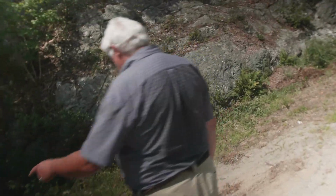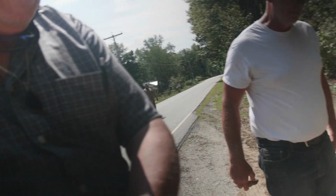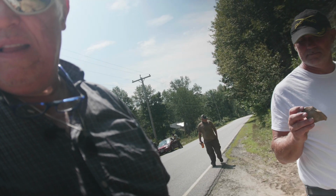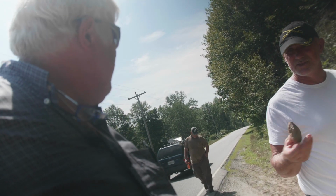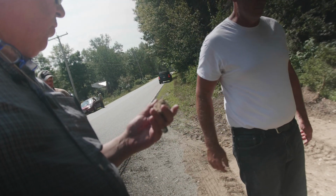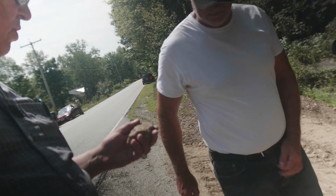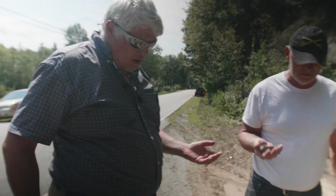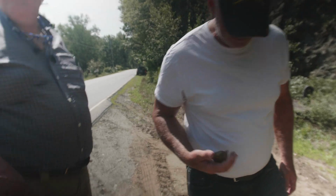There was a sinkhole here. So they came and fixed the sinkhole. So what's this? Wow, that's iron. Just iron? Iron coating. If it was an iron nodule, it'd be heavier. Oh yeah? You can tell by that, huh? Interesting. I tend to look down more.